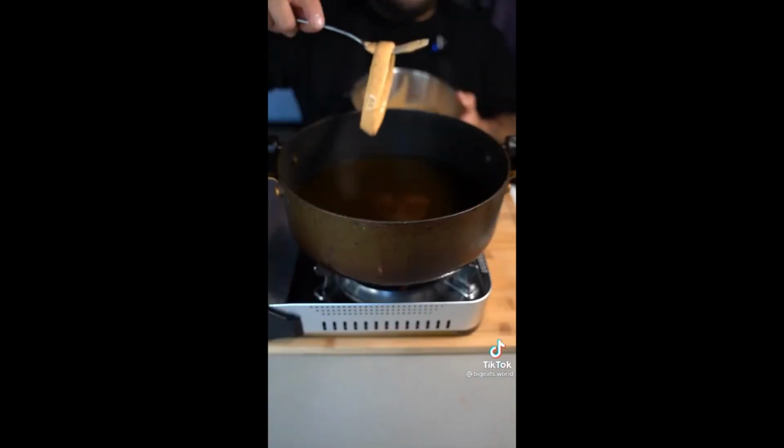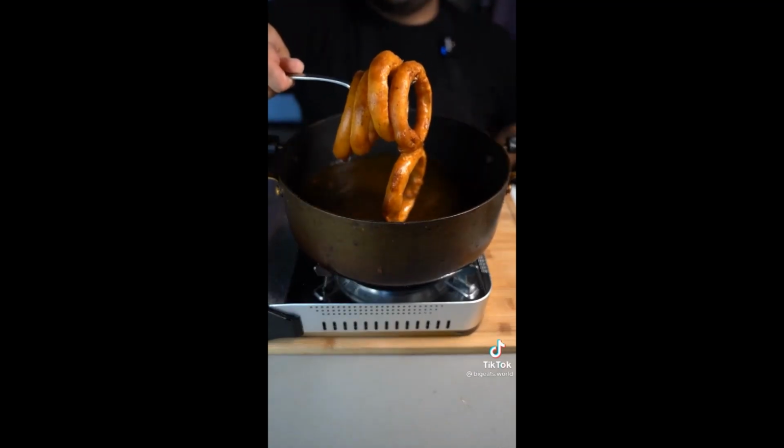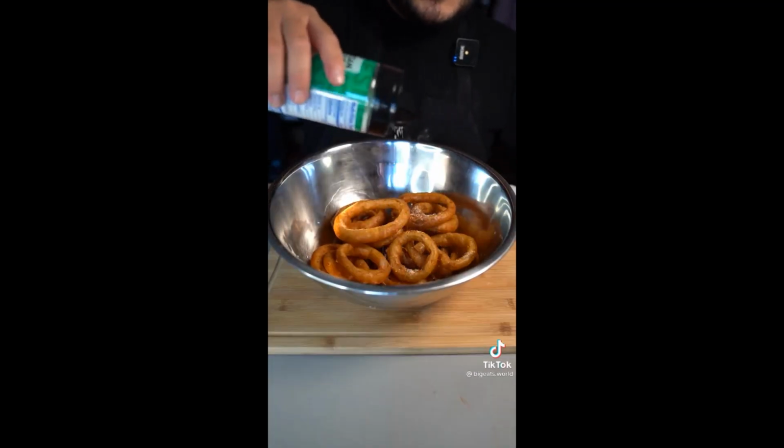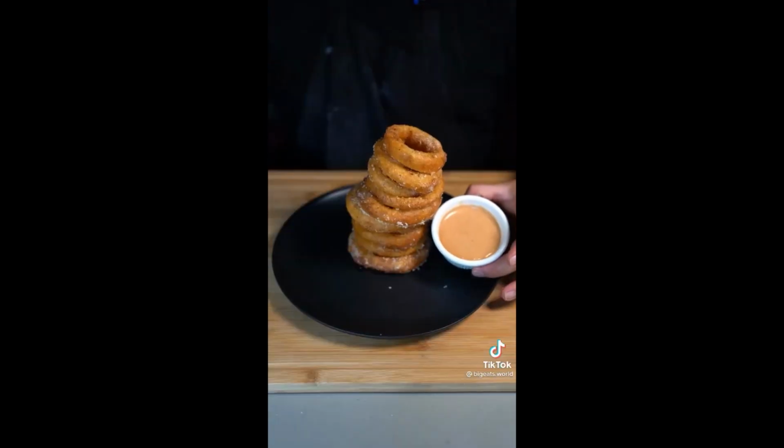Coat them thoroughly. Now fry them at 350 degrees. Don't forget to give them a flip. When nice and golden brown like this, take them out. To take them to the next level, sprinkle some Parmesan cheese on them. Give them a toss. Now look at those perfect onion rings. Got some Southwest sauce right here.